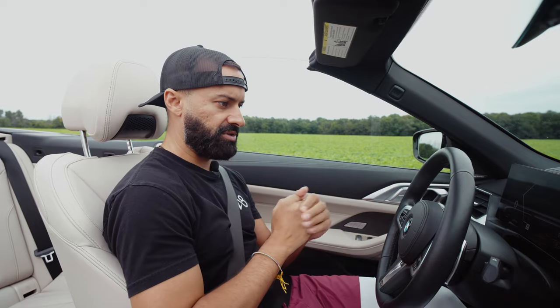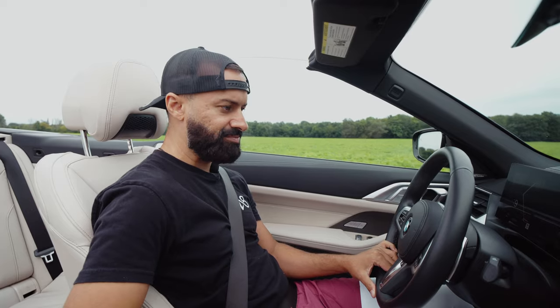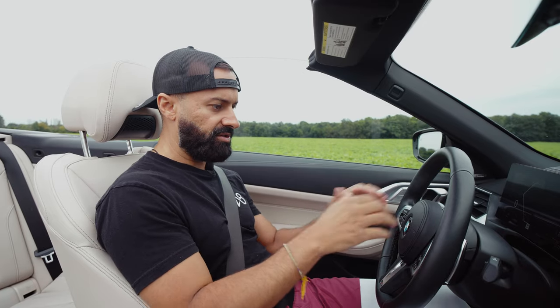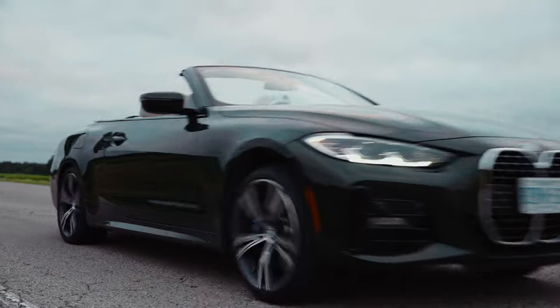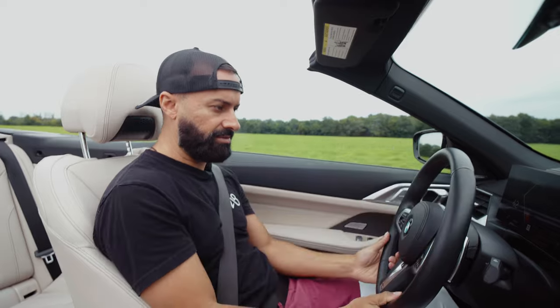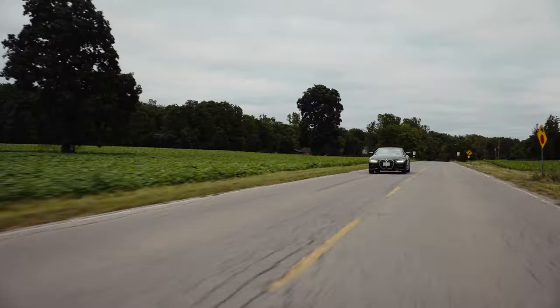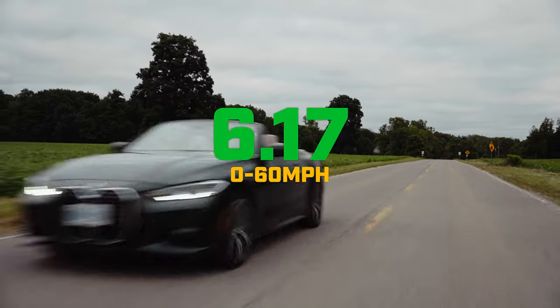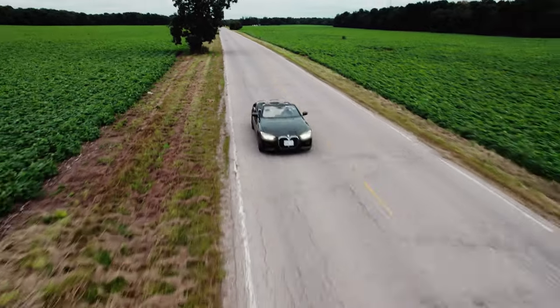All right, try launch control this time. And nope, foot to the ground. Do we got it? Nope. I'm in sport, all the sport modes. Foot to the ground and come on, launch control, give it to me. No, it's not giving it to me, but we'll do this anyways. Still not bad, launch pretty well. And 6.17, but I still feel like we can be faster. Launch control worked, what is going on?